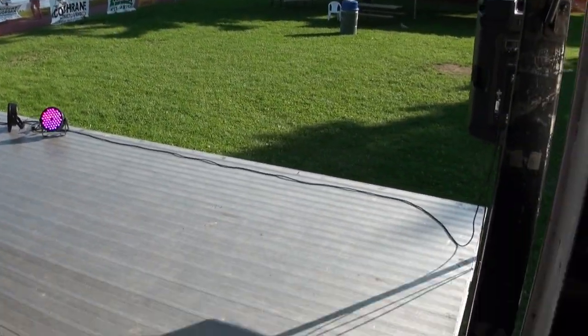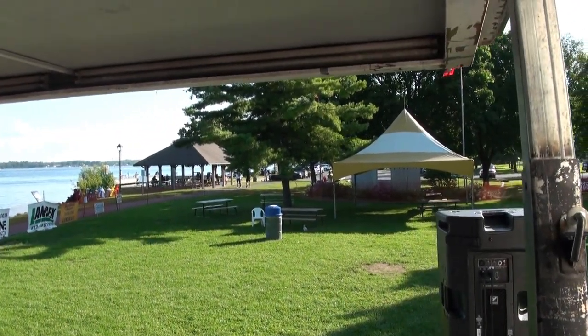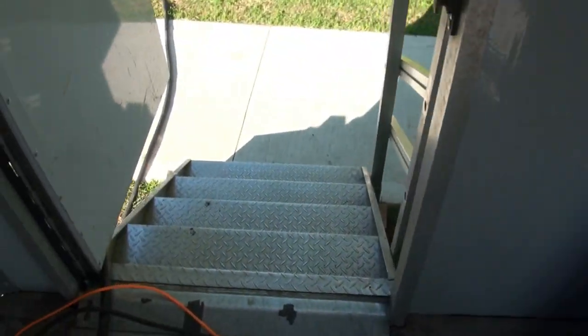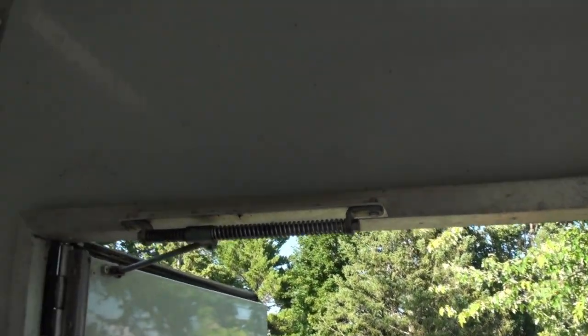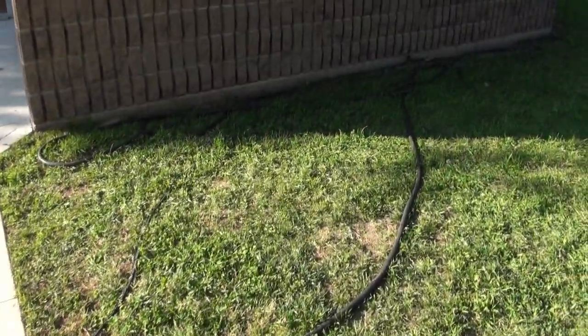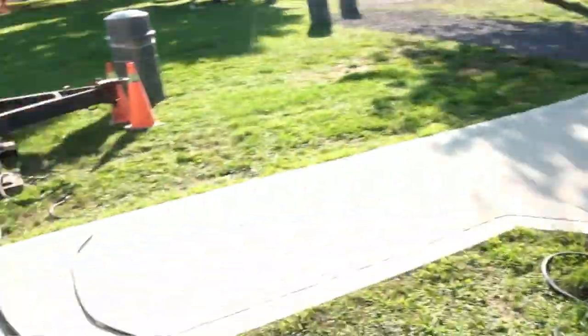So if you watch the live stream tonight, you'll see this bad boy in action. Just love it. It's such a great piece of equipment. Anyways, keep getting set up here. Just running 100 amps here from this outbuilding.